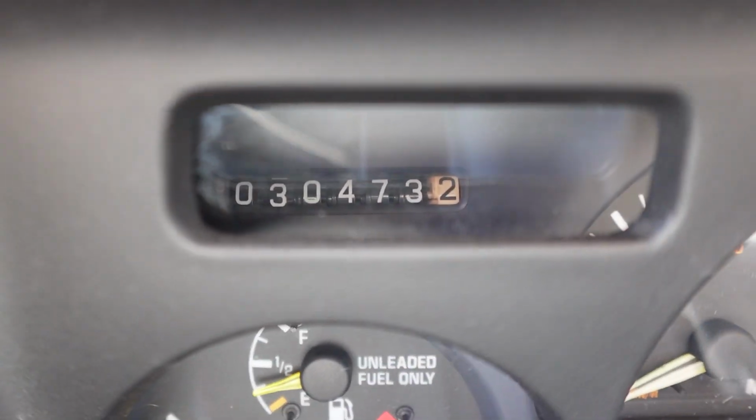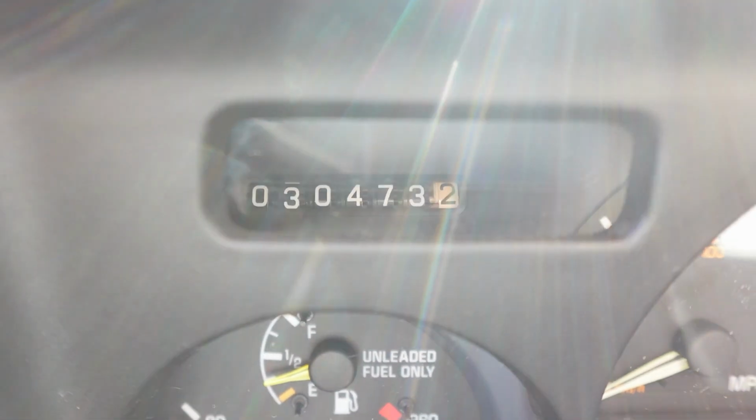So my biggest worry was, these are the original keys. I mean, I even have the original keychain. I have both original keychains for this truck. I have both original keys for this truck. My dad has owned this since 1992 when we bought it brand new. It has currently 30,473 miles on it. So I do want to leave this truck as original in stock as possible.